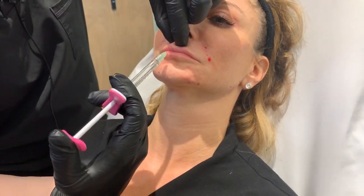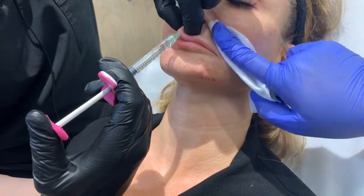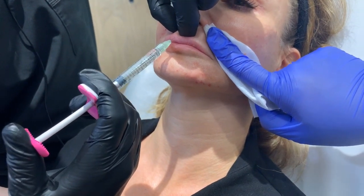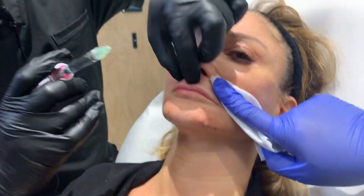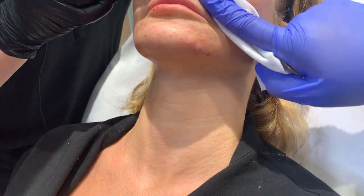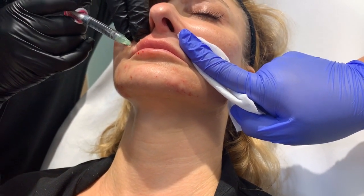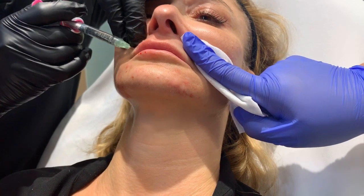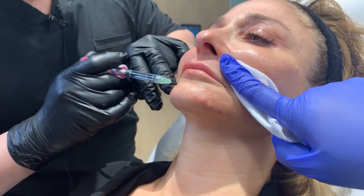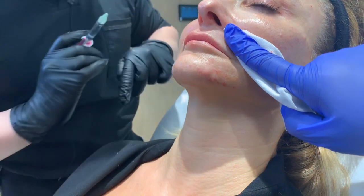Okay, the key here is to give her some shaping. So let's define the philtral column. To stop the bleeding, we just use like that little napkin with alcohol, correct? The gauze, yes. Gauze. Yeah, napkins are for food. Gauze is for patients. So now we're just going to do a small bit, and we're going to keep it very medial. Beautiful. We're going to do a little bit into the wrinkle of the chin, just to soften everything.